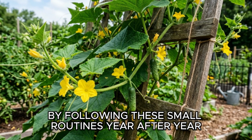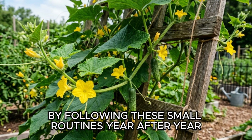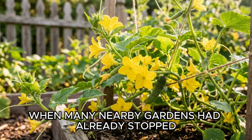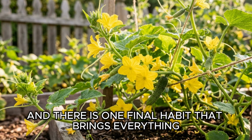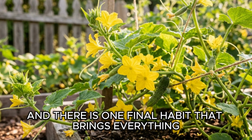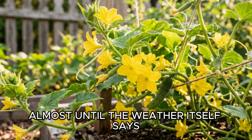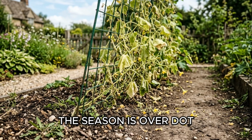By following these small routines year after year, I have watched cucumber vines continue producing when many nearby gardens had already stopped, and there is one final habit that brings everything together and helps stretch the harvest almost until the weather itself says the season is over.